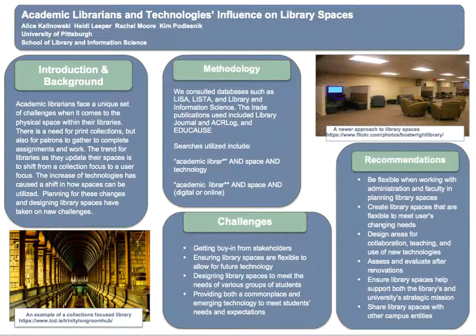Next bullet. Designing library spaces to meet the needs of various students, including undergraduates who tend to prefer social and group work spaces, and graduate students who prefer individual and quiet study areas. Various studies have been done that show different types of students prefer different types of work environments.